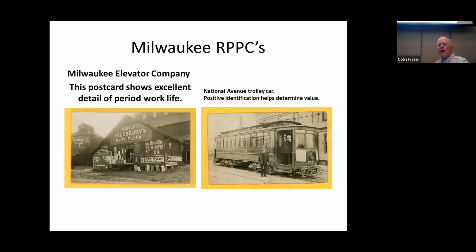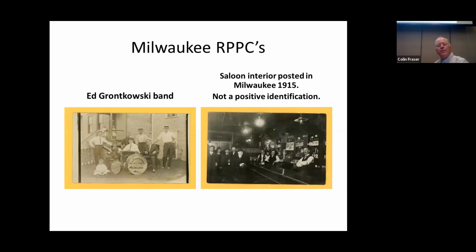And on the right, we have a National Avenue trolley car. And it really helps if you have a trolley car real photo, if you can identify the city where it's from, because that will help establish how valuable it is. A really neat card on the left, the Ed Gronkowski Band. Just found this one recently in a collection of mine. A very interesting card, kind of like a neighborhood band, I guess. And on the right, a saloon interior, postmarked Milwaukee, 1915, probably from Milwaukee, not really sure, but likely.